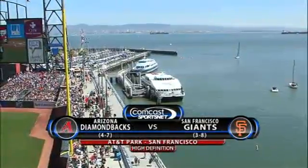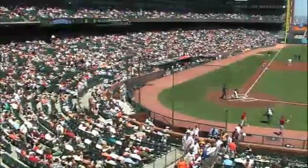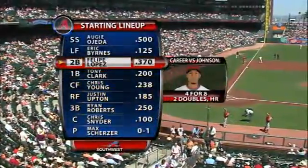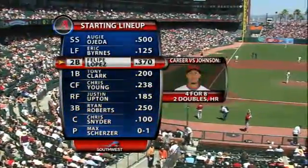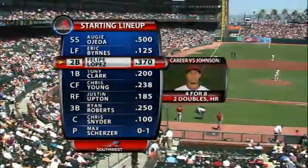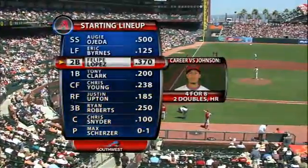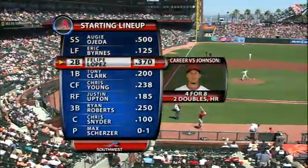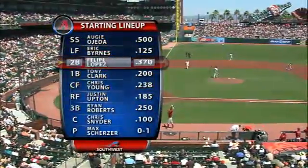It is the final game of this 3-game series. Let's take a look at the Diamondbacks lineup, and it's brought to you by Southwest Airlines. It'll be Ojeda, Burns, and then Felipe Lopez. He's got pretty good numbers against Johnson and only 8 at-bats, but nevertheless, good numbers. Tony Clark in the lineup, followed by Chris Young, Upton, Ryan Roberts, the first time the Giants have seen him, Chris Snyder, and then Max Scherzer.